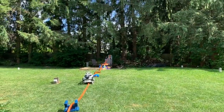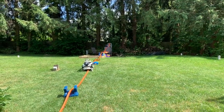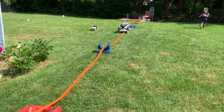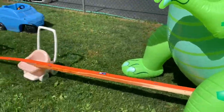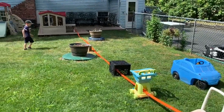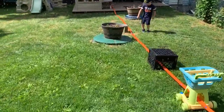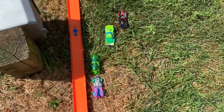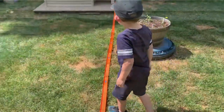Last car, he says. All right, let's go. There he comes. Oh, he's gonna go far. Uh-oh. I don't think he's going far enough. Oh, that's close. Oh no, he's last. Wow, close race. I guess the black and red one today. I thought Leo was gonna win, but that guy came out.